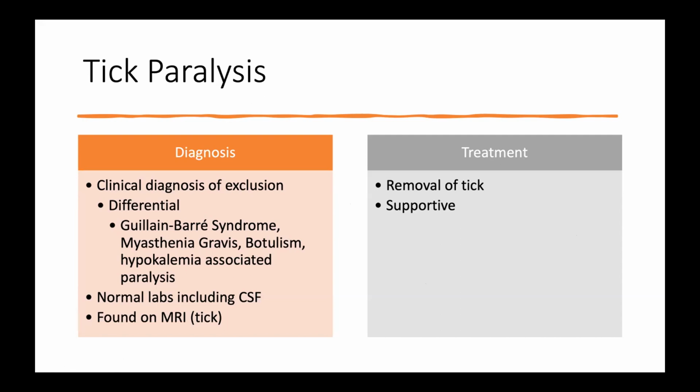Her mom was telling me all about it, and she said that she was helping her take a shower because she couldn't stand up in the shower and was in the bathtub. When she was helping her wash her hair, she actually found a tick on her head. She removed the tick, and 24 or 48 hours later, her daughter got better and was able to walk and everything again. So clinically, that made the most sense for diagnosis, which is pretty interesting, and just something to think about when you have a kid that's not quite acting right.